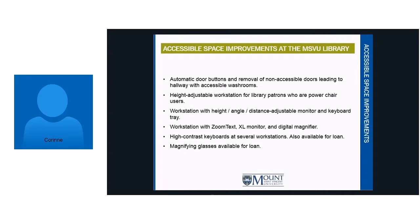And we have those at our quote-unquote accessible workstations that I already mentioned, but we also have one available for loan. So if a student wants to use one with their laptop, or they want to take it to their preferred workstation in the library, they're certainly welcome to do that. And we had a request recently for a magnifying glass, and so we've added a few magnifying glasses available on short-term loan. So I just want to show you a couple pictures here.